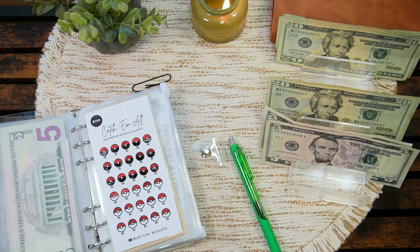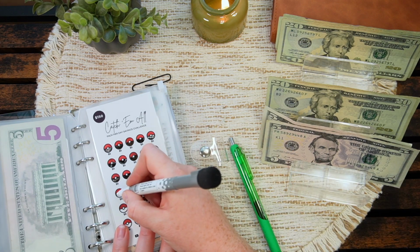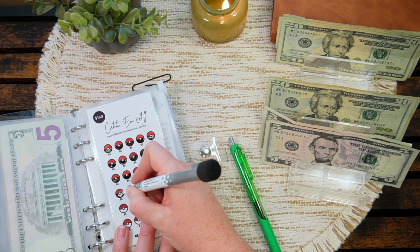But on the Catch 'em All challenge this week, we are going to add 10. So we're going to color in 2 Pokeballs.